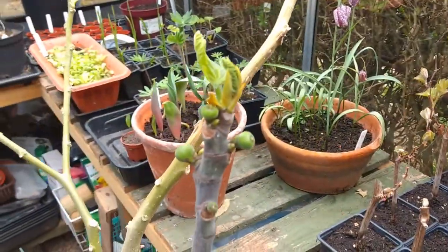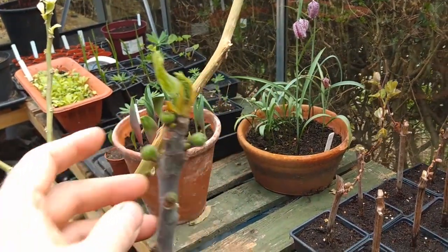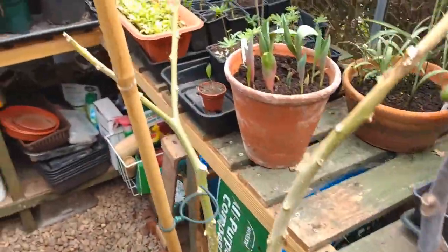Over here, we've got a fig tree. It's starting to grow. It's not looking too bad, although to be honest I'll probably need to repot that one. And this one as well.